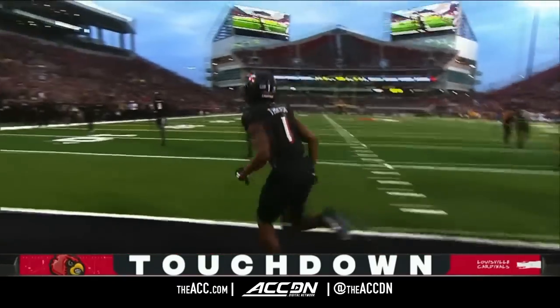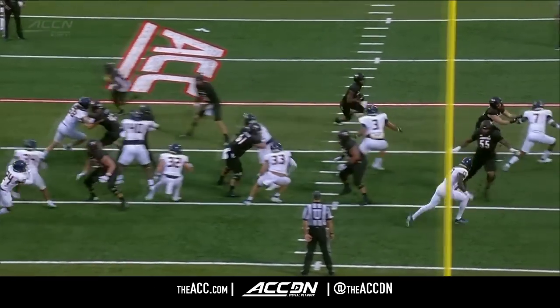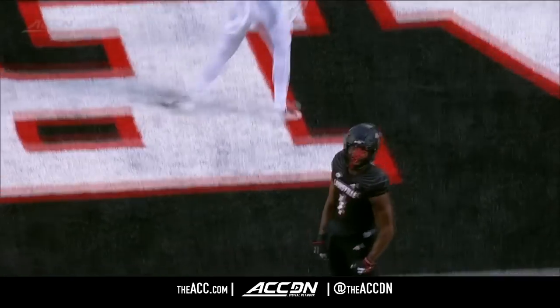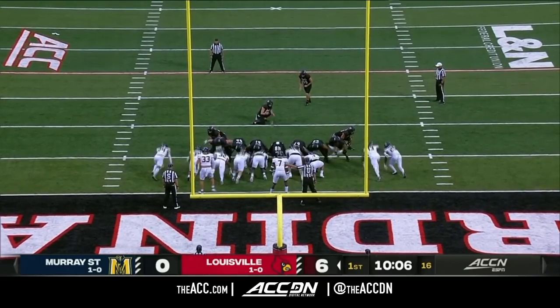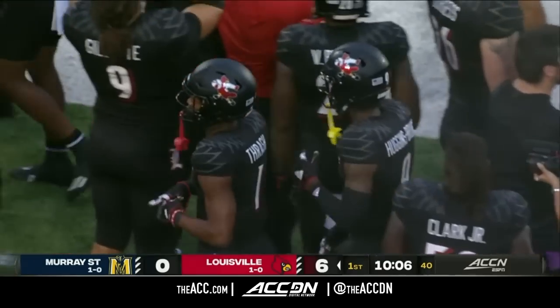You look like you're stuck behind the chains on third and long, and then one completion, and then here you go. You're going to see tons of these trickeration plays, whether it's reverses or pitchback passes or wide receiver passes. Jeff Brohm loves to wrinkle these things, and you saw it early in the game, getting the wide receivers involved in the run game. Brock Travelstead splits the uprights.